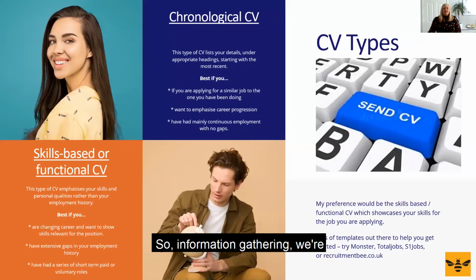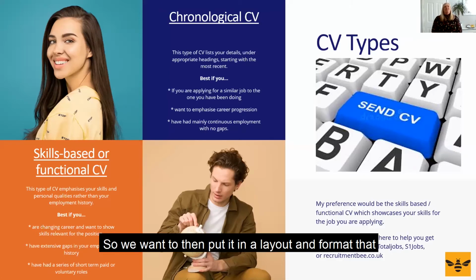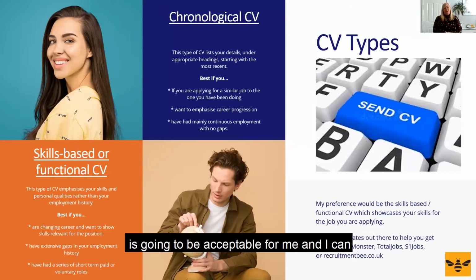So information gathering, we're doing a great job. We're gathering all this information together. So we want to then put it in a layout and format that is going to be acceptable for me, and I can understand it and see it quite quickly. So there's a couple of different types of CVs. There's quite a few different variations.